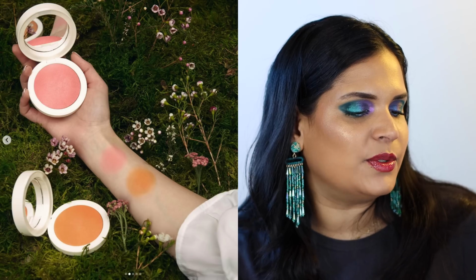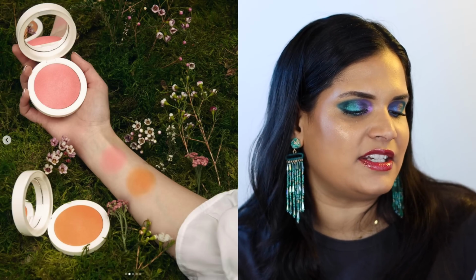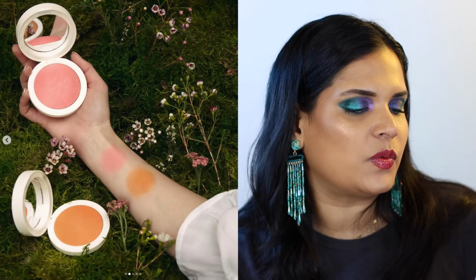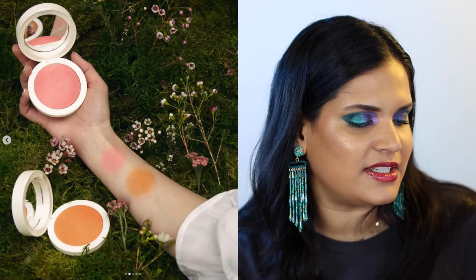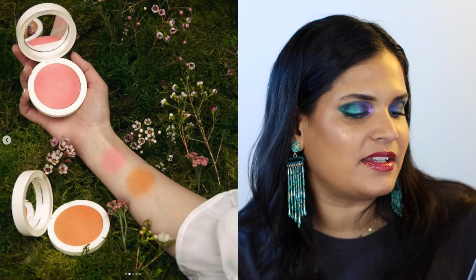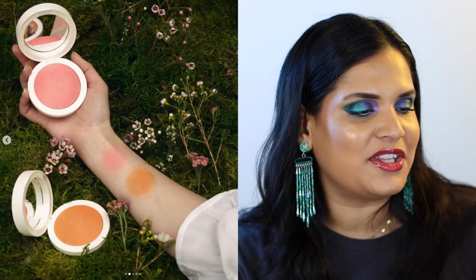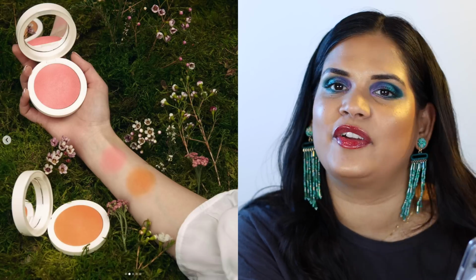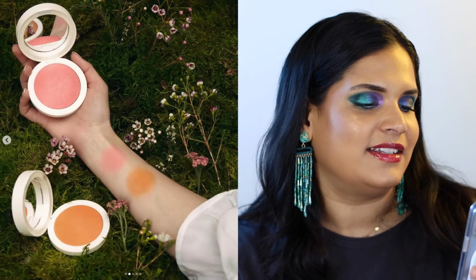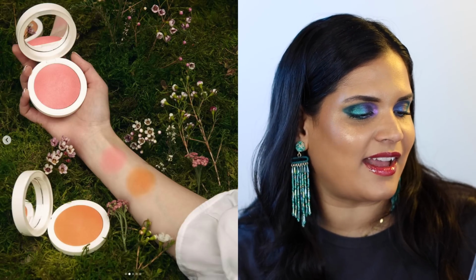Next, we have a new launch from M Cosmetics. This is their Heirloom Limited Edition Heaven's Glow Radiant Veil Blushes. There's two shades, Cherub, which is a warm pink, and Persimmons, a vibrant orange marigold. I know my friend Angie had mentioned that she bought the orange blush, so I'm very curious to hear her thoughts. This sounds right up my alley, but I need another blush like I need a hole in my head, so I did decide to pass on that.